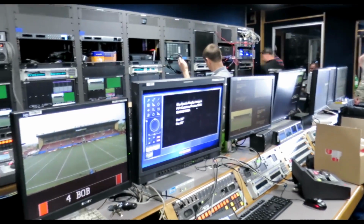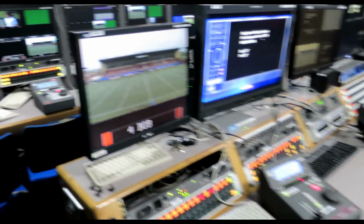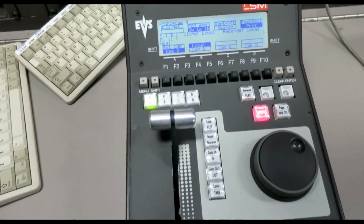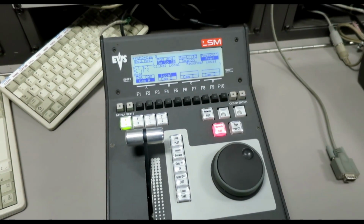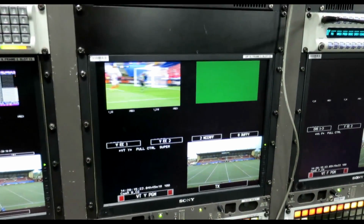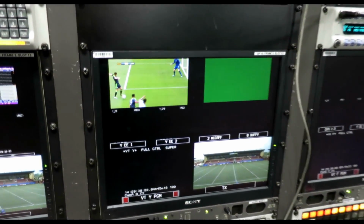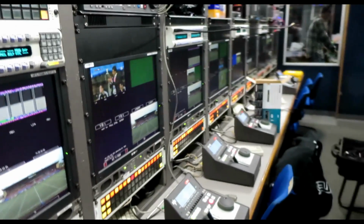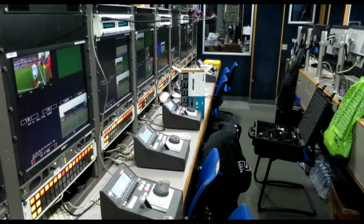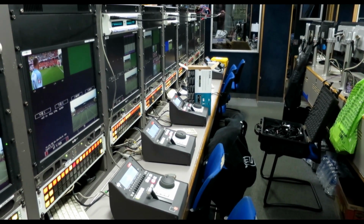So this is the EVS room. This is where they do slow motion replays. So you have an EVS machine. This is basically a slow motion playback machine where you can roll forward and roll back and then alter the speed of your actual footage that's being played out. So you would have probably maybe six EVS engineers basically up here, and what they'll do is they'll choose their clip and then submit it to the director once he's happy with it.